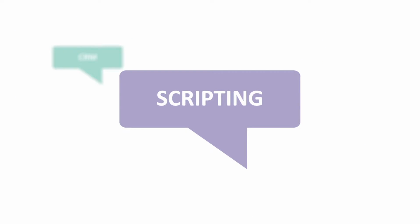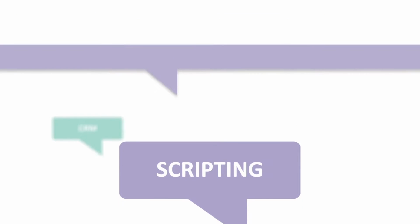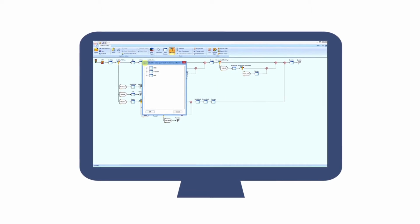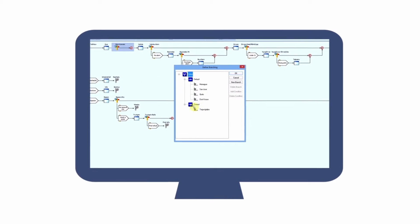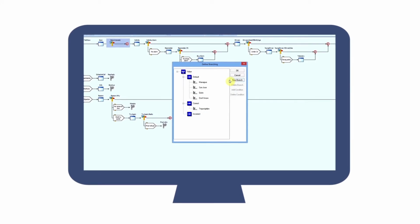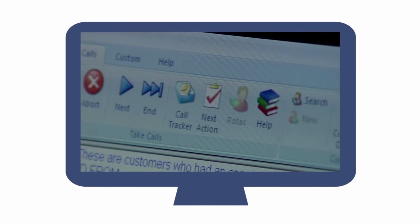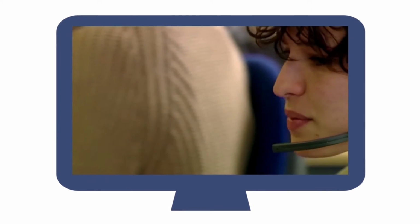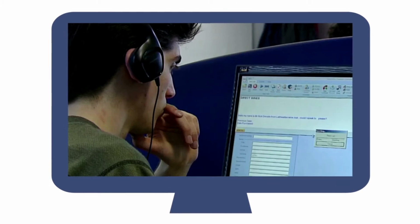Let's start with call scripting. Scripts are arguably one of the most misunderstood concepts in the call center industry. Often seen as a tool of oppression, they're in fact an invaluable technology driving major savings and vastly improved quality. Far from limiting agents' freedom, scripts are there to deliver consistent, profitable interactions whilst reducing training costs and call durations.